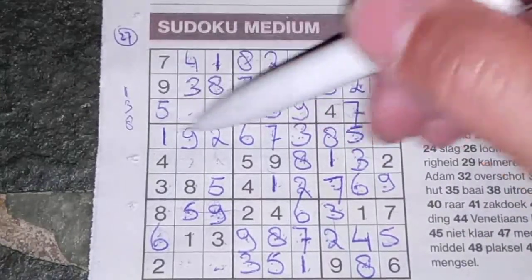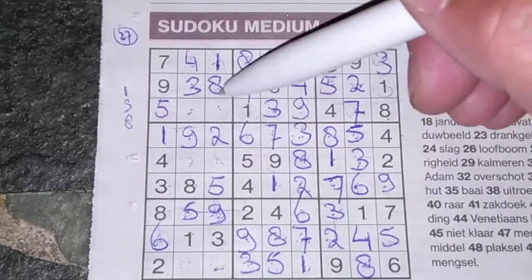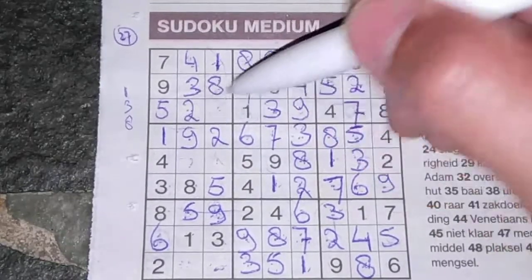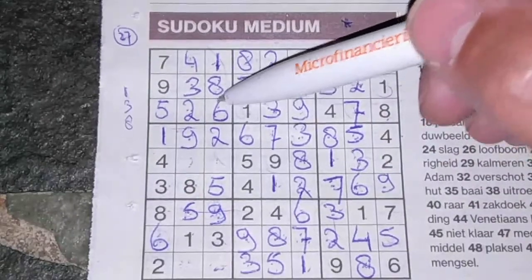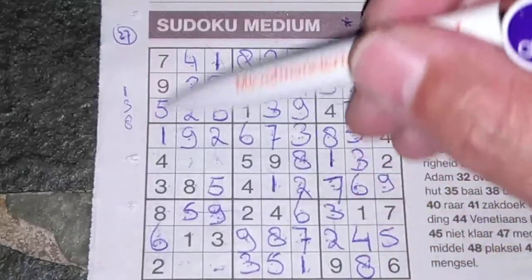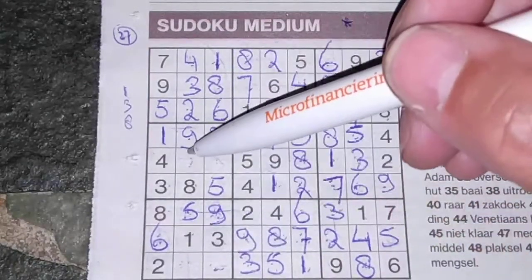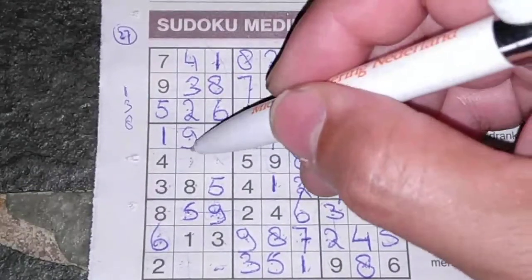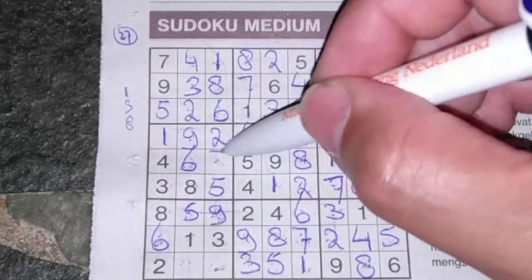2 numbers left in this big square for the numbers 2 and 6. We have a 2 here, no 2 there. 2 should be here, and the 6 goes there. 6 in this column, 6 in that column. So in the middle column, oh sorry, the column between the second column, the only place for the 6 should be there. 1 number left in this big square for the number 7.